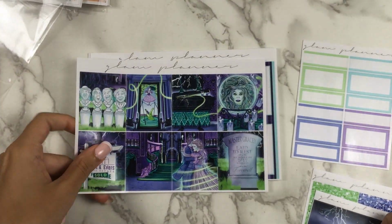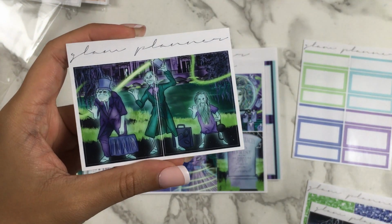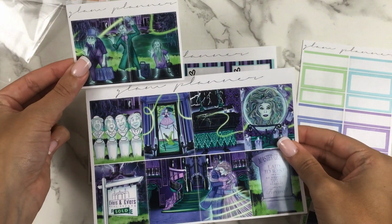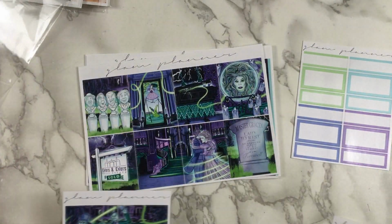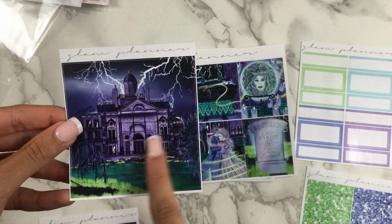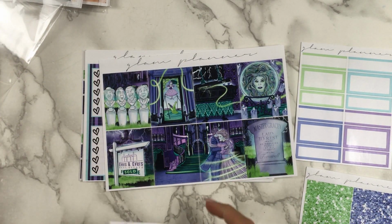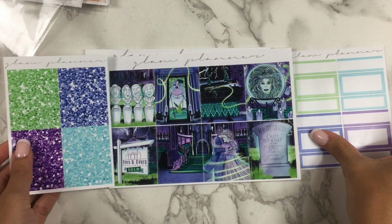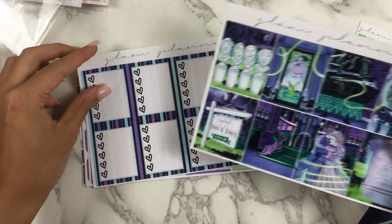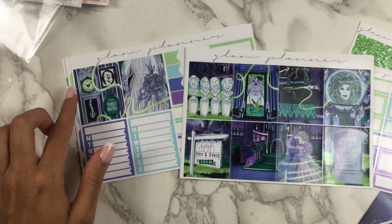So we have that. For our extra boxes, I guess these are the hitchhiking ghosts, I believe. Again, I'm not really sure what that has to do with anything. I feel like such a hashtag fake fan. I really kind of am. But that's super cool. And then the exterior of the house in this double box scene is amazing. Super duper love that. Got our glitter headers and our label sampler. We have the check boxes. Oh, I love these 2 extra boxes as well.